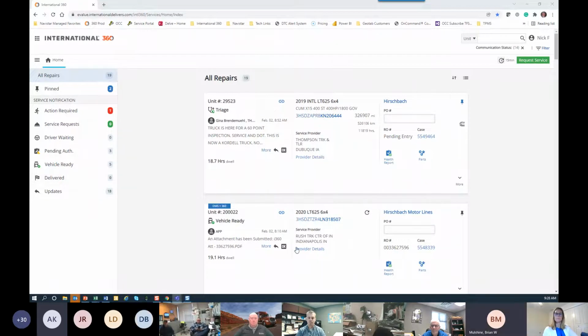Okay, great. So now, just to make sure we're grounding ourselves, OnCommand Connection is a remote diagnostics application. There are many other great tools in there, like over-the-air programming we didn't get into today. That's an advanced class. You can do parameter updates and other things and reporting. There's a ton of stuff that we didn't even get into. International 360, or IC Bus 360 for anybody from the bus side, is an application about service communication with the dealership. I am logged in actually as the fleet director from Hirschbach Motor Lines.